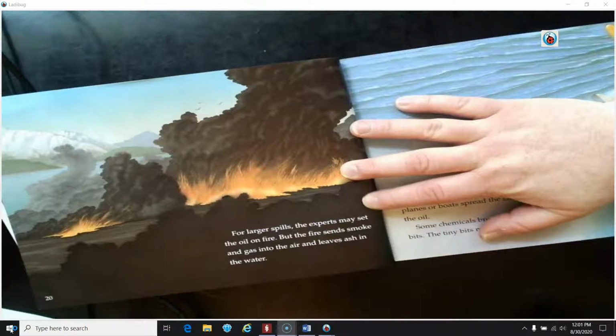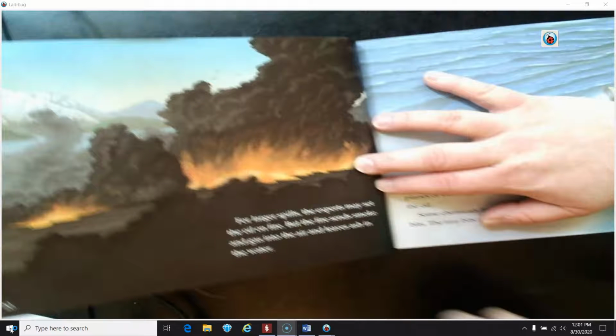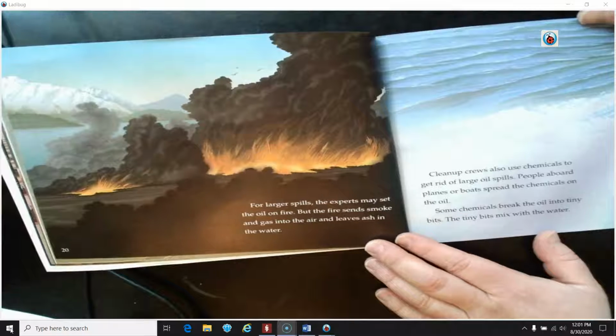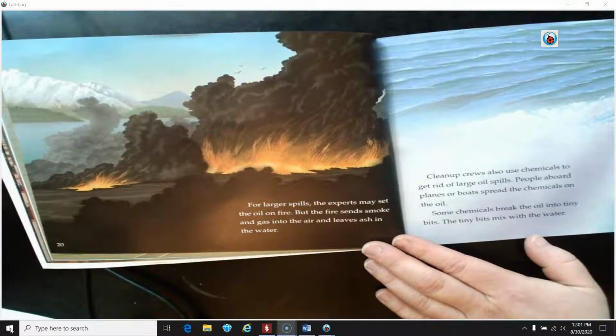For larger spills, experts may set the oil on fire. But the fire sends smoke and gas into the air and leaves ash in the water. So that has bad effects too.